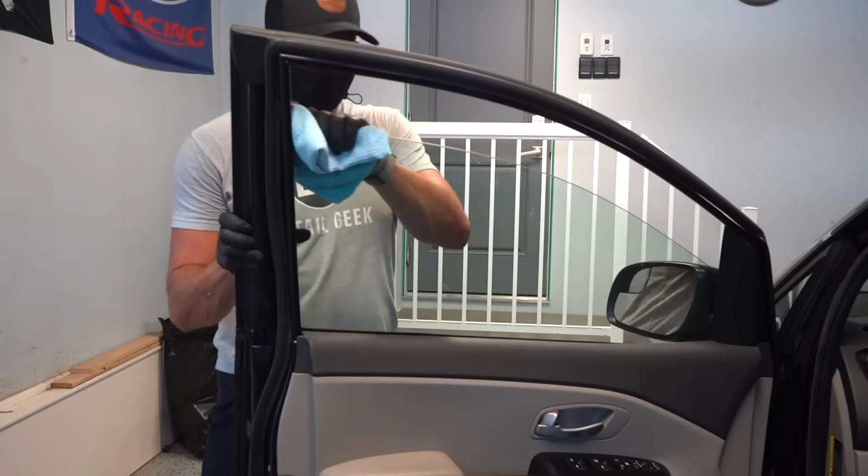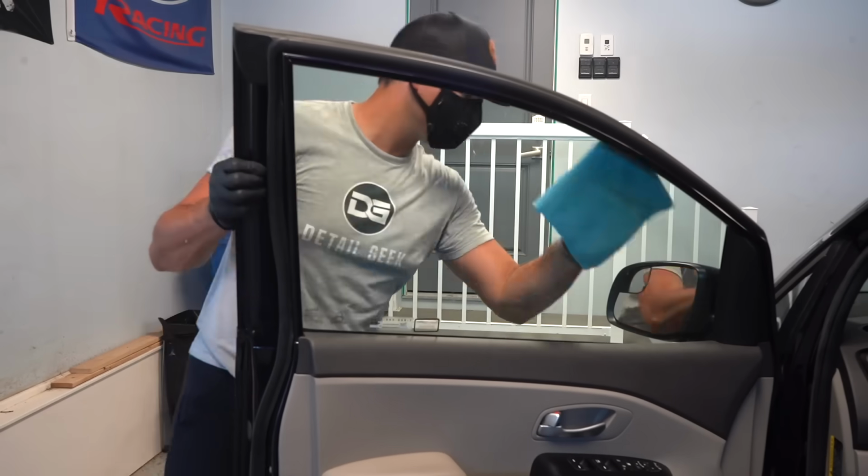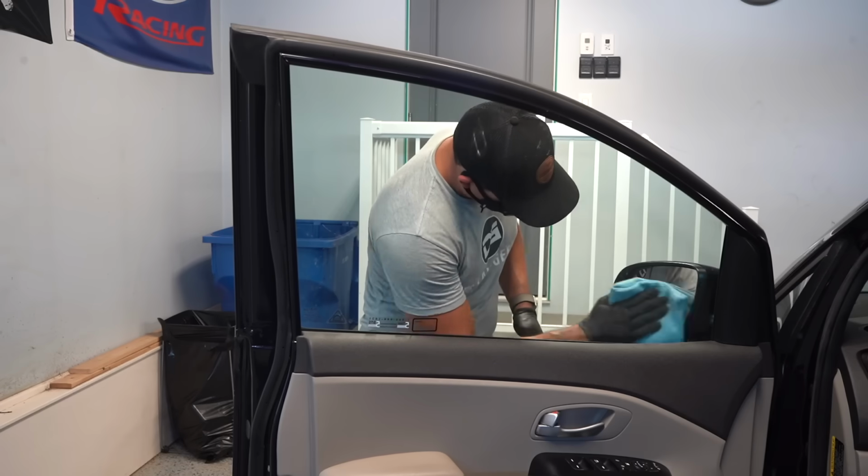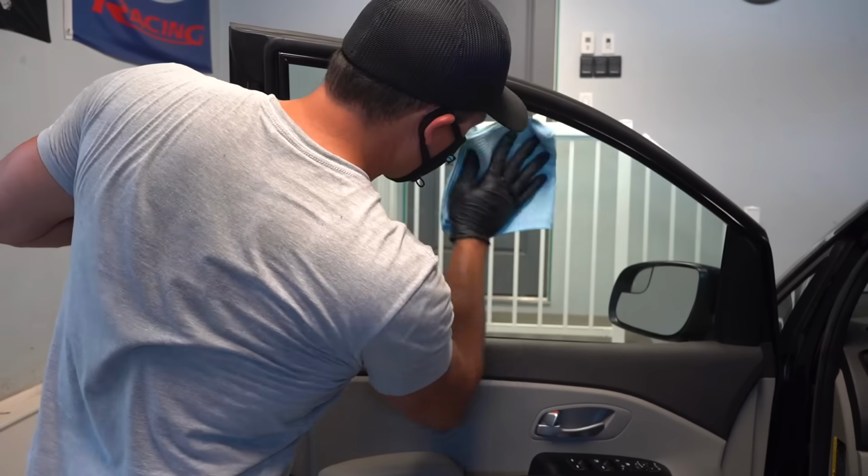Moving to the glass now, and one thing you'll always see me do is roll down the windows so I can clean the top edge, as it only takes a second and is something that's guaranteed to be noticed by the customer if you don't.